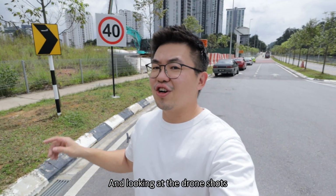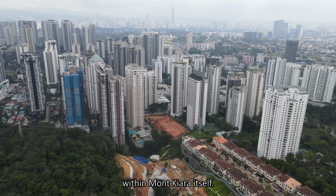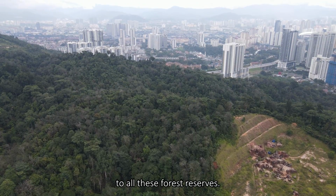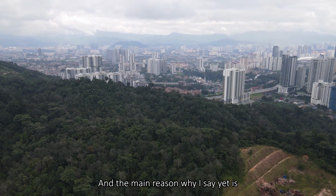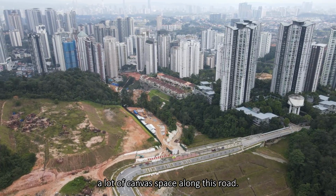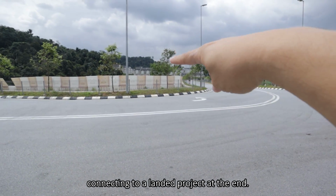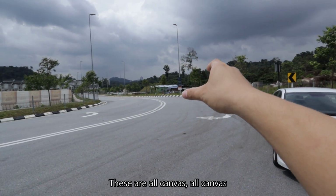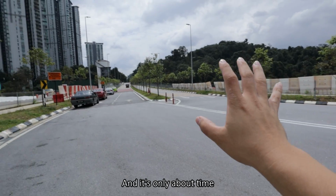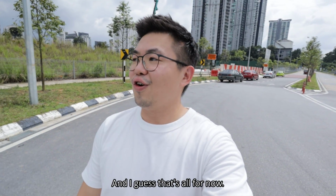And looking at the drone shots, the project is above all of the residential towers within Mont Kiara itself. So nice. So this will be the closest yet to all this forest reserve. And the main reason why I say yet is because there is still a lot of canvas space along this road. Like now, you can see this road that is so well built connecting to a landed project at the end. These are all canvas. Right, all canvas for development. And it's only about time where all of this will be developed. And I guess that's all for now.